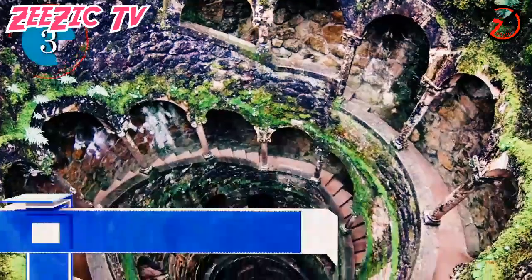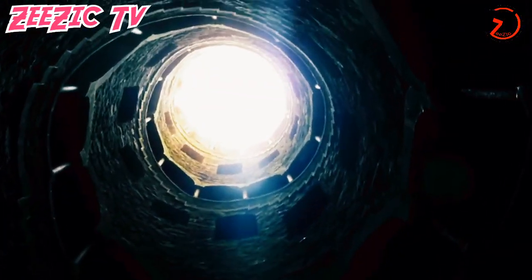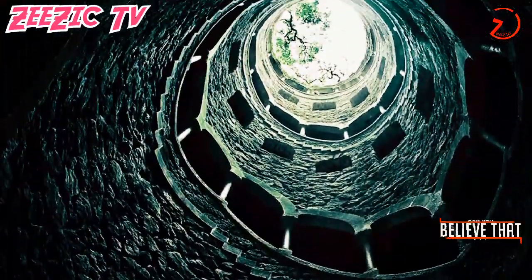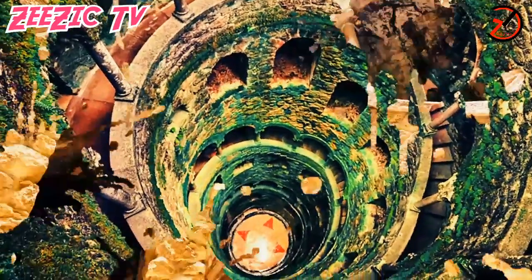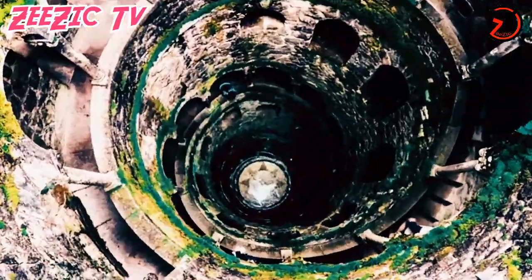3. A personal journey. This 27-meter deep well is found in Sintra and is known as the initiation well. It's meant to lead one on a journey of self-discovery and rebirth. You're either going into the darkness or coming out into the light. Also could be deemed as death and birth. It was owned by a well-known Freemason who used the wells, there are 2 of them, for ceremonial purposes. They were never used to draw water, and every part of the well is symbolic in some way.